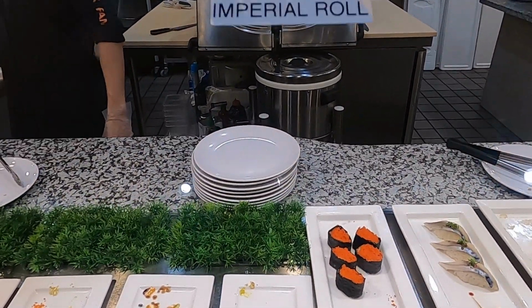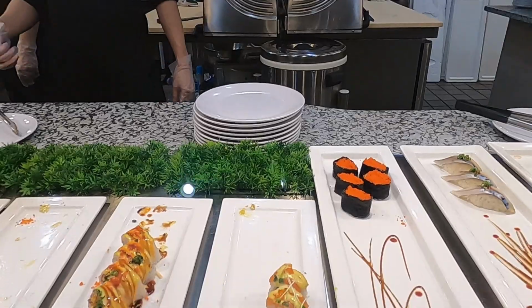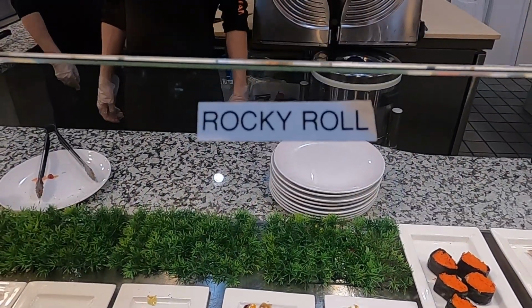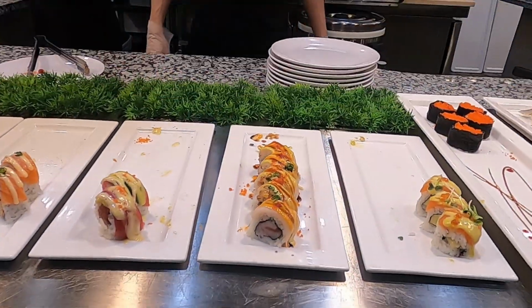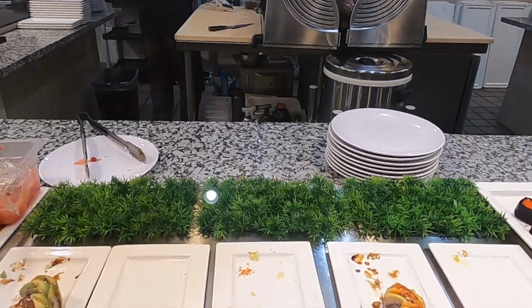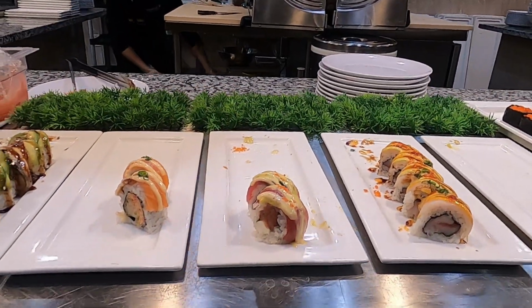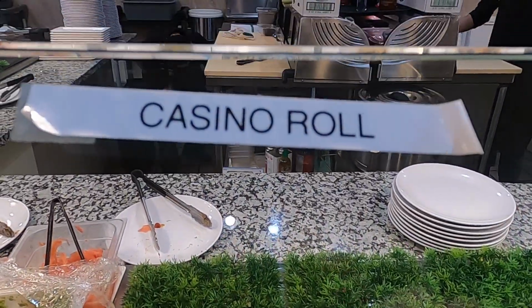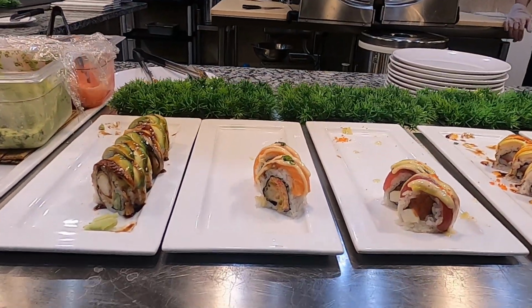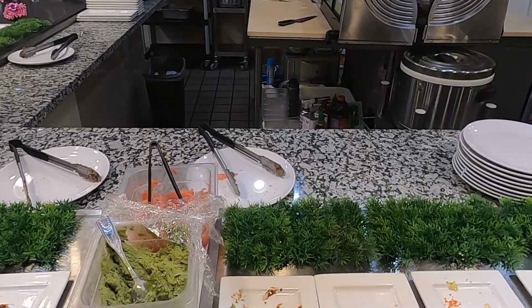And a lot of colorful names. Here's their Imperial Roll, of course, their house roll, if you will. The Rocky Roll. Lots of really interesting names for some of the sushis. The Rush Hour Roll. I had never heard of that before. But definitely Casino Roll, I think I've heard before. But a lot of really interesting names for their sushi.